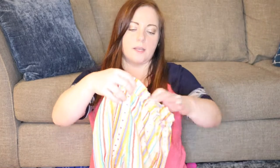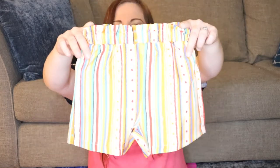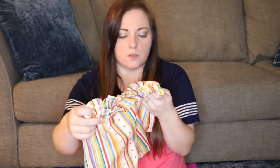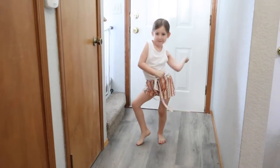And then both of the girls got, well, actually, this one's only for Quinn, so hold on a second. Rewind. But I got her these pair of shorts. She's my colorful girl. She loves colorful, girly stuff. So these shorts are perfect for her. They have blues, greens, yellows, whites, oranges, reds. So she could wear a solid colored shirt in any of those colors and it's gonna look cute.